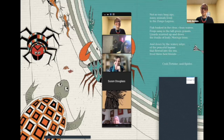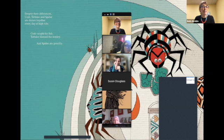A fisherman by trade, Crab was generous and hardworking. He spent most of his time at the bottom of the lagoon with his family or hauling fish into his canoe. Tortoise was wise and patient. Animals came to him for advice and to buy the medicines he made from healing roots and leaves. Despite their differences, Crab, Tortoise, and Spider ate dinner together every day at high tide. Crab caught the fish, Tortoise blessed the kenke, and Spider ate greedily.